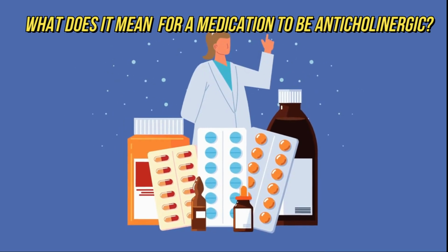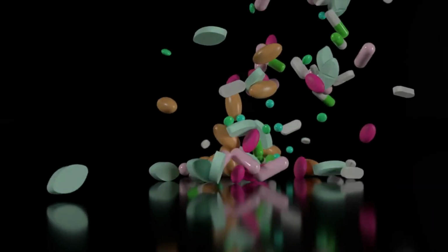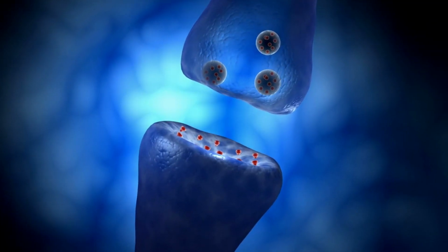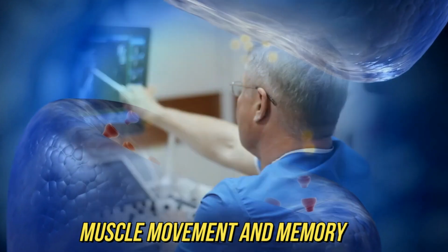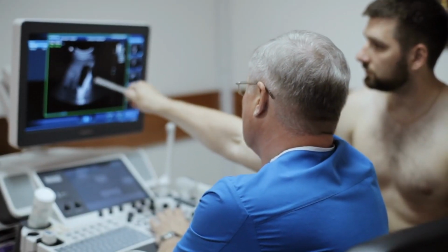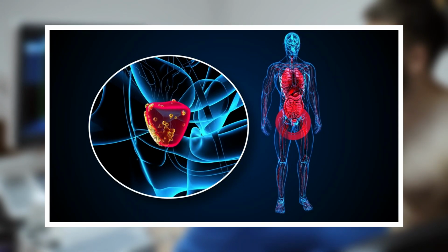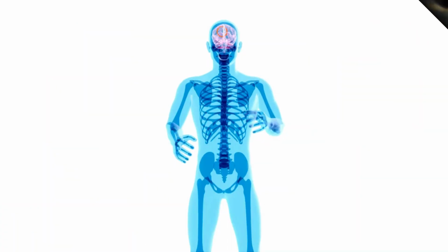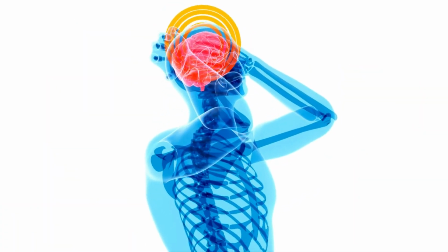Now, what does it mean for a medication to be anticholinergic? Anticholinergics are medications that work by blocking the action of acetylcholine, a neurotransmitter involved in many functions, including muscle movement and memory. These drugs can be effective in treating a variety of medical conditions such as allergies, bladder control issues, depression, gastrointestinal problems, and insomnia. However, their impact on the brain's cholinergic system can lead to cognitive side effects such as memory loss and confusion.